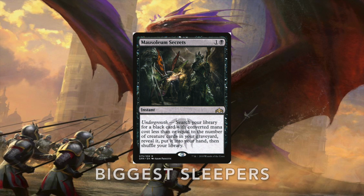Yeah, this one's such a big sleeper that no one actually knows what it is, except Abzan and green-black players. Mausoleum Secrets is one and a black for an instant, has Undergrowth. Search your library for a black card with mana value less than or equal to the number of creature cards in your graveyard. Reveal it, put it into your hand, shuffle your library. That is an instant speed tutor that finds black cards. I think the reason a lot of people are turned off this is because it does require a little bit of setup. That said, once that setup's achieved, you have an instant speed Demonic Tutor for black cards, which is just everything you want, right?